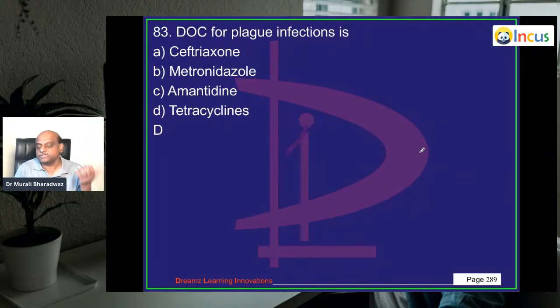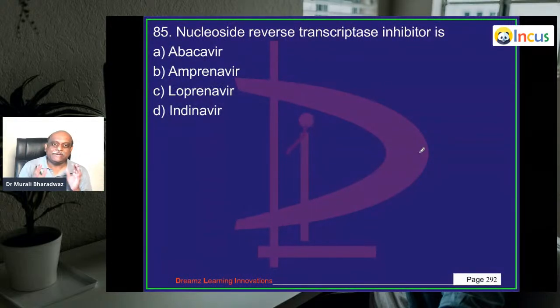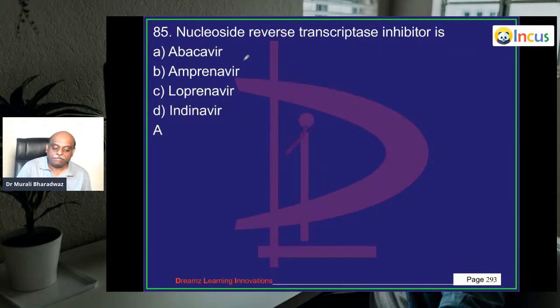Plague infections, tetracyclines are the drug of choice. In lateral reactions, we use clofazimine, which is a nucleoside reverse transcriptase inhibitor. One question on HIV drugs. There is no paper without it.